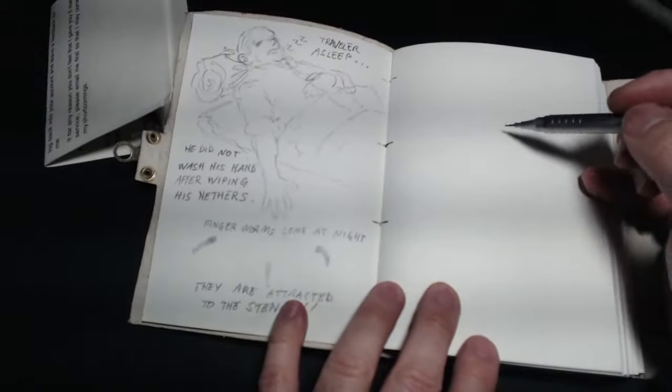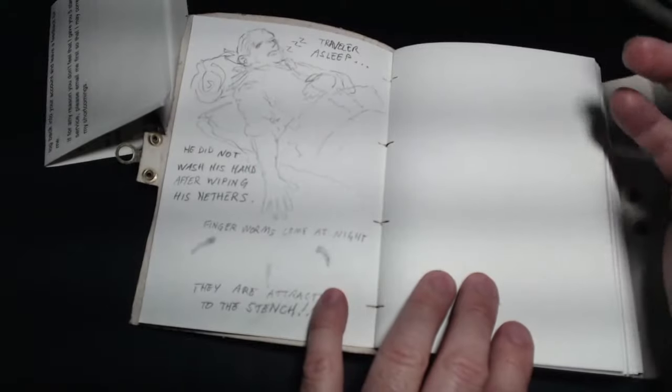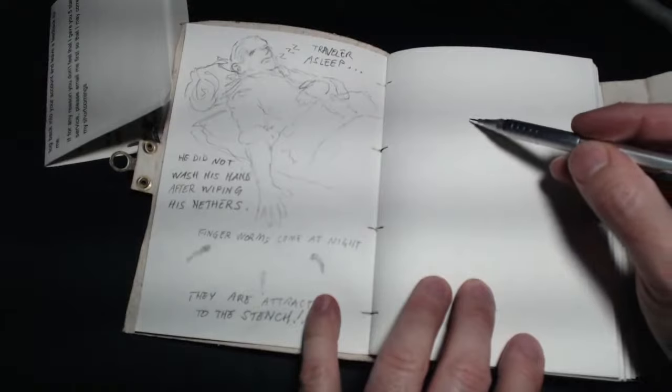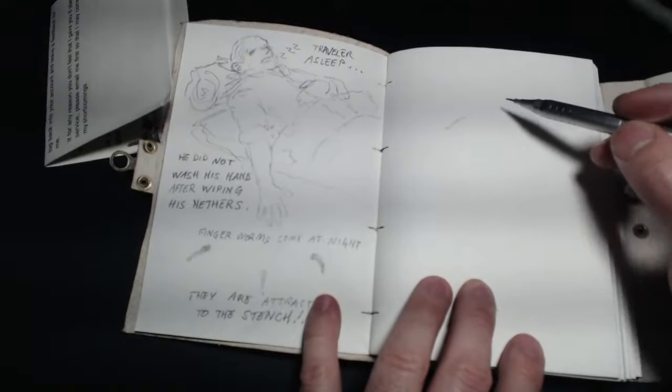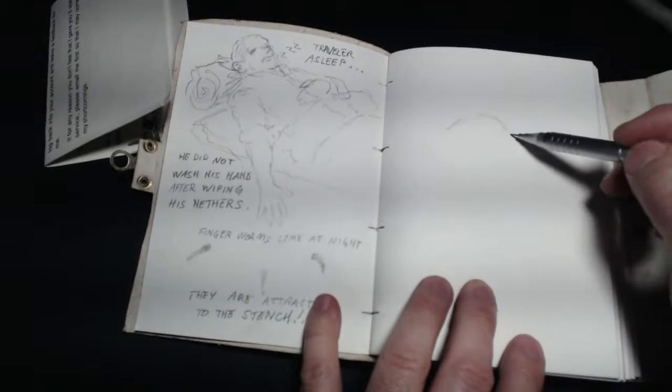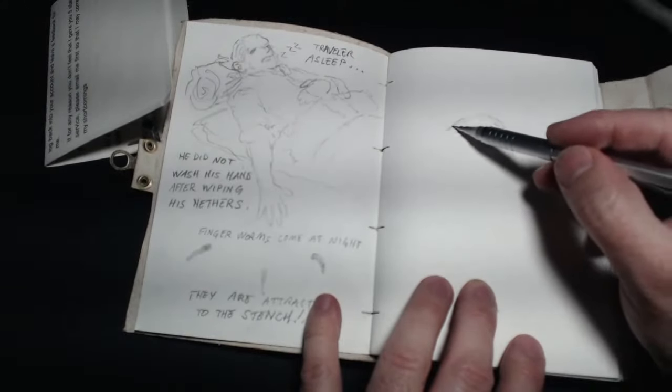I don't know how gory I should get with this, but you guys tell me. You up for some gore?